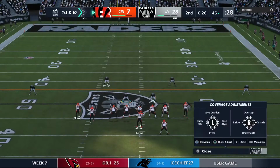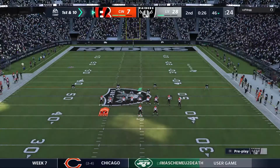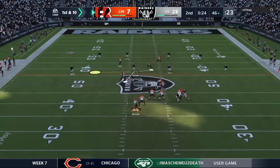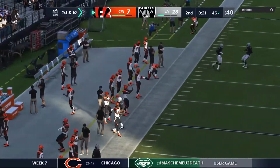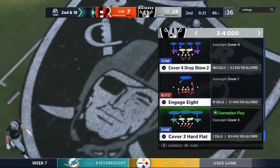A big hitter to start the drive has him up near midfield here for 1st and 10. Off the play fake, here's Burrow. Dancing to his left. And the throw left sideline here is caught, but they'll rule it incomplete. Couldn't keep his feet in.